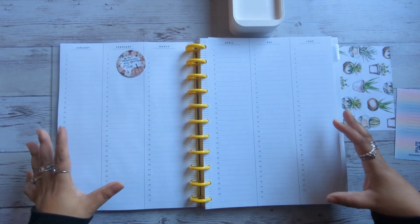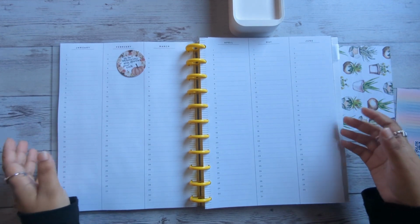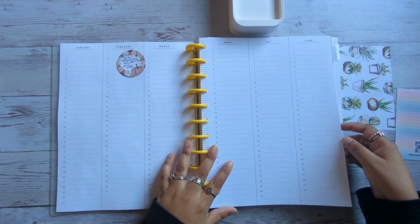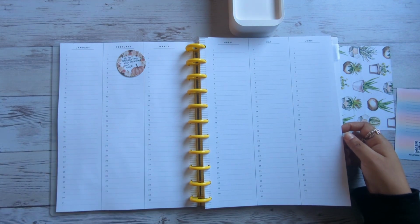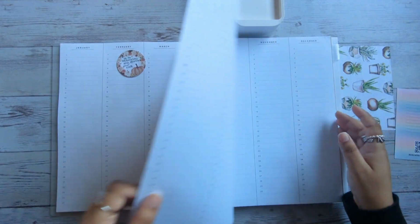Even though I'm going to be doing this in my monthly layouts in this planner or journal, I think it's really cool to have a simple view of how long it took me to finish a book and why. Basically, if I didn't like the book, obviously it's going to take me longer. If I didn't want to finish it at all, I can just write not finished and stuff like that.